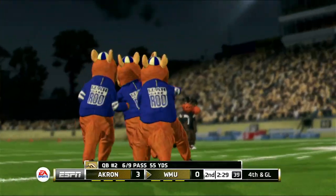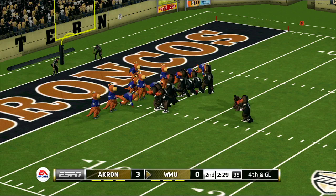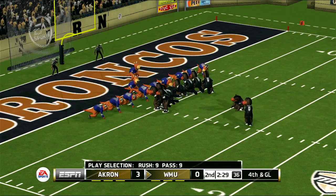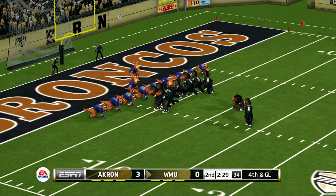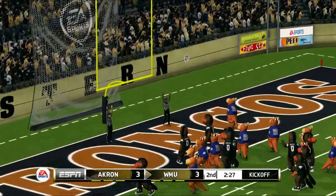Great shot by the defense at getting after that quarterback. And right now, I think they've got him with some happy feet. He appears to be a bit rattled. This isn't much more than an extra point. Western Michigan is down 3 and looking to tie it up. Kicks away, and he got it.